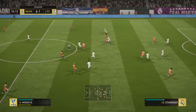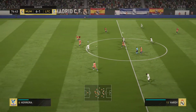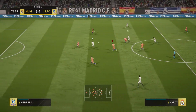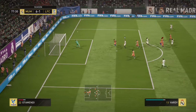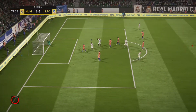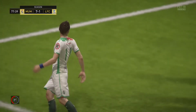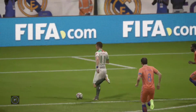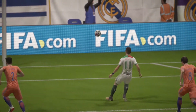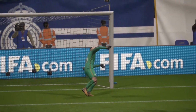Morata. Marco Asensio. Well, he could be in. He's in. Oh, what a cheeky attempt. And they've scored, off the crossbar. And the goal looks spectacular and is very important. Yeah, there was some power behind that effort. I think the crossbar's still shaking.